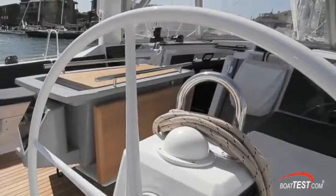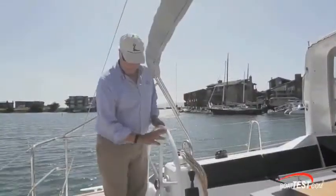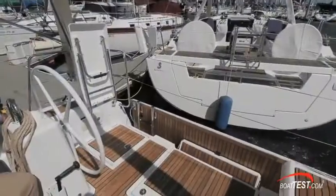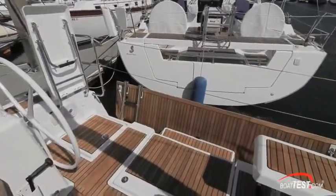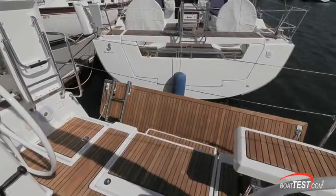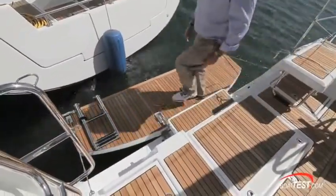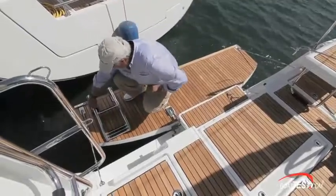The wheels are made of carbon fiber. Comfortable helm seats fold up and out of the way when at anchor or it's time to play. A simple push of a button hydraulically lowers a wide, stable swim platform. The design is a clever two-stage unit with a handy step down to the swim platform and a fold-out swim ladder that drops into the water.